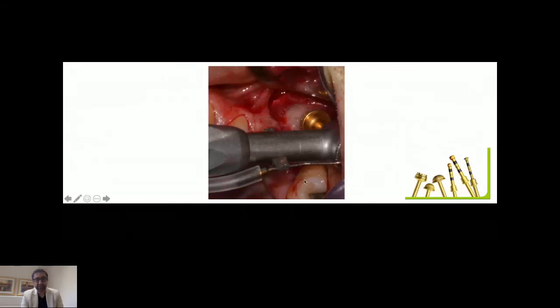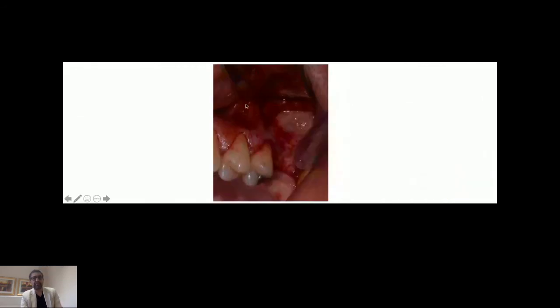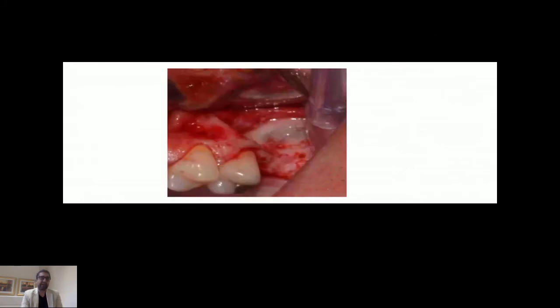So you can see I'm using the diamond burr to actually create the lateral window. And when you create this window, you will see this type of grayish tinge. That is where you should start getting careful, be patient. That is where your membrane is very close now. And you can see it more clearly now. So you can see the window we have created, and that's the membrane just showing.